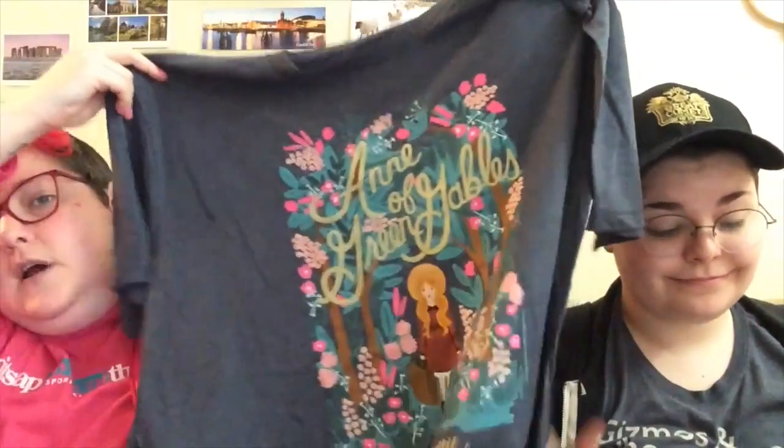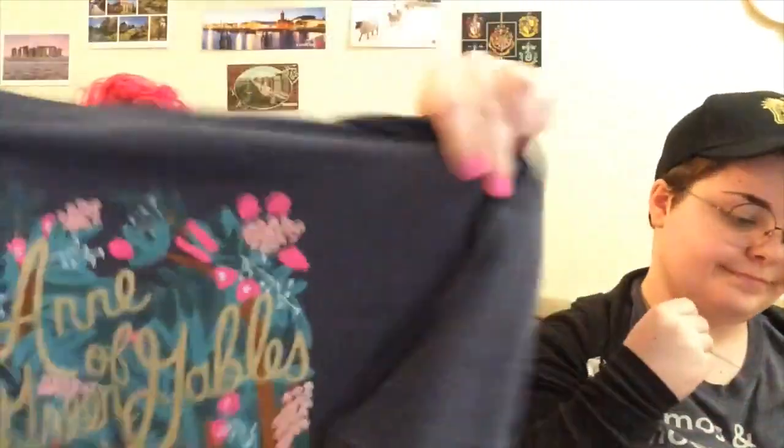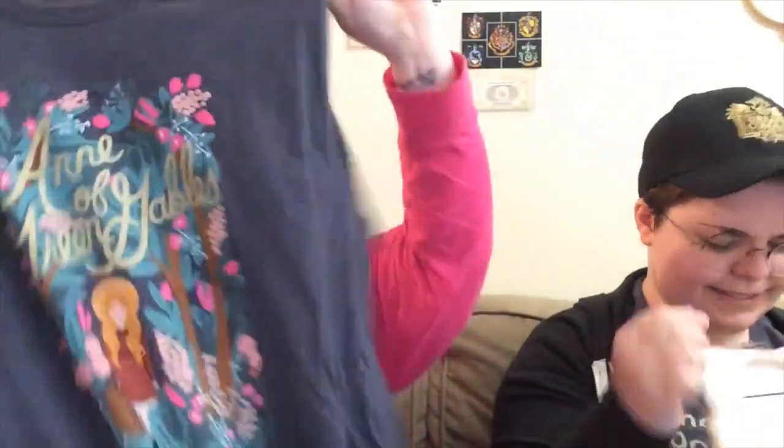Did you feel how soft this is? Mm-hmm. Oh, it's so soft. I think I'm going to wear it to go see the new Star Wars tomorrow. It's not Star Wars. I don't care. I want to wear my new shirt. Wow.